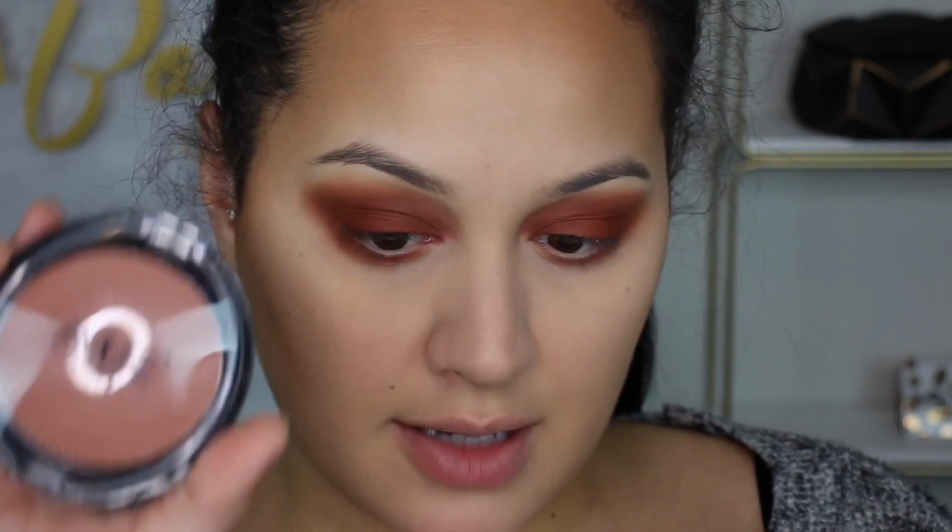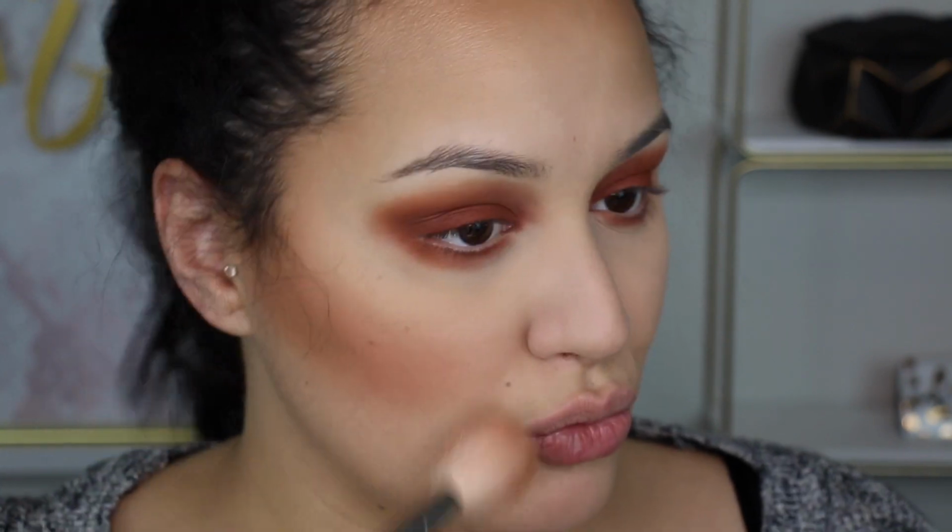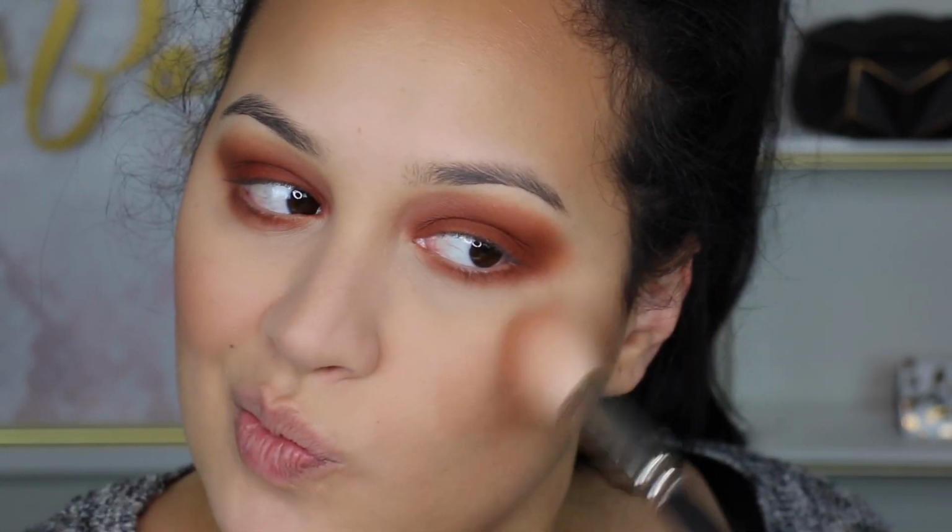I'm gonna finish off the face, and I'm gonna take this blush. This is by Amuse Cosmetics. I got this on Shop Miss A, and this is the blush in Tequila Sunrise. So just run this on my little cheekies. Okay, you guys were way too close. I just zoomed you out a little more.